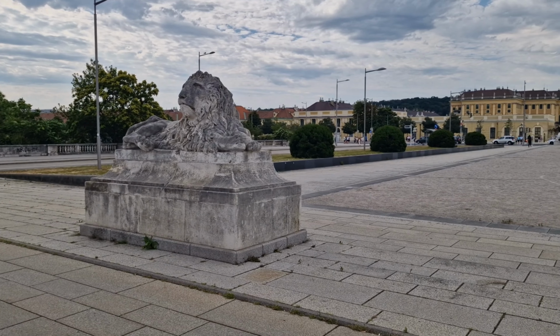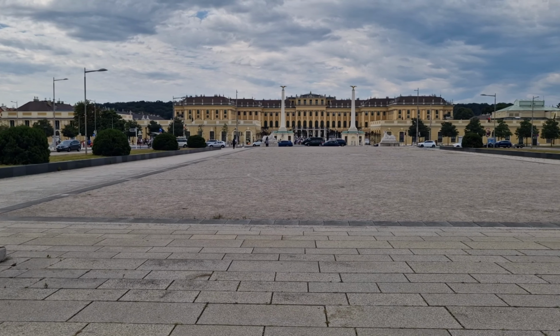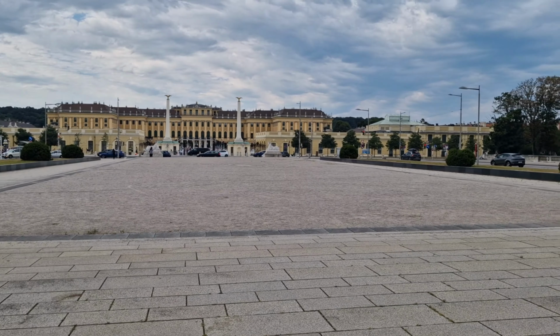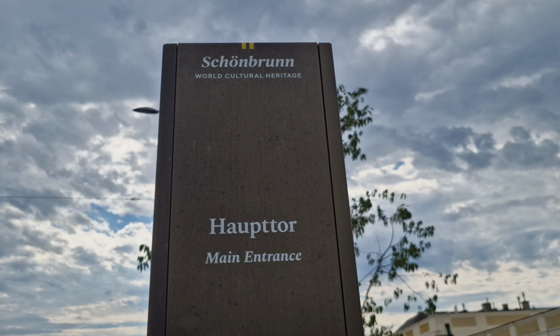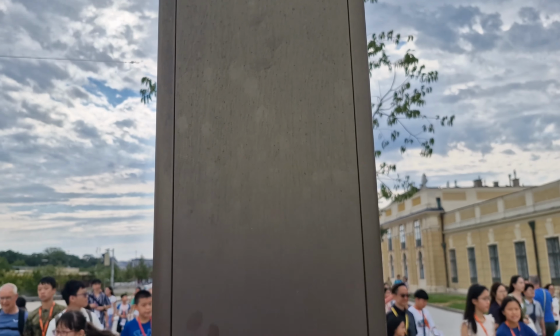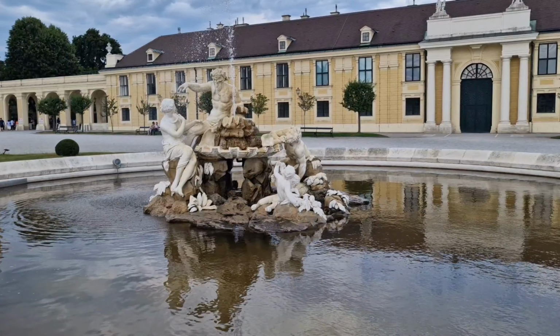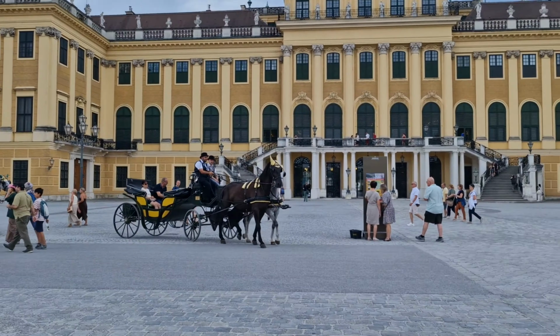Dear friends, starting our Europe tour in summer 2024, today we are visiting the beautiful Schönbrunn Palace in Vienna, Austria. The palace was the main summer residence of the Habsburg rulers, located in Hietzing, the 13th district of Vienna. The name Schönbrunn has its roots in an artesian well from which water was consumed by the court.